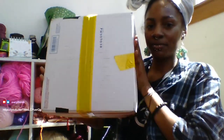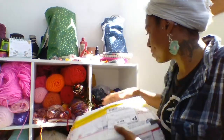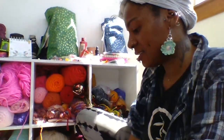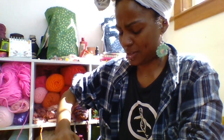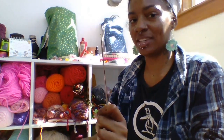Oh, okay. We just finished that box. Sorry. So now I have this one, same size as the other one. I lost my scissors to open this. That's okay. This is the hook I use to make all my earrings. Can you see the hook on it? It's super small.